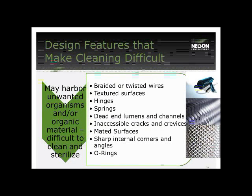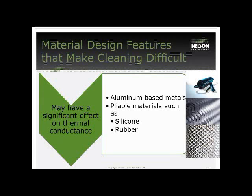Some design features that make cleaning difficult are braided and twisted wires, textured surfaces, hinges, springs, dead end lumens and channels, inaccessible cracks or crevices, any type of mated surface, sharp internal corners and angles, or any type of O-rings. All of these parts may harbor unwanted organisms and/or organic material and may make these devices very difficult to clean and sterilize.